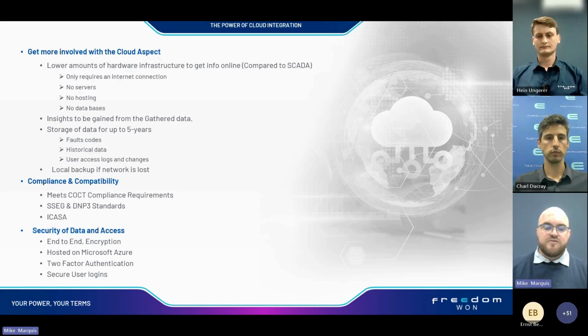Just in terms of compliance and compatibility, we have all the City of Cape Town compliance, being the SSEG and DNP3 standards. So the EMS system can communicate directly with them and conform to all their standards. And then we are also ICASA compliant for the SIM card based side.